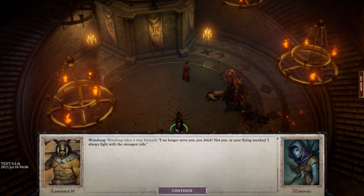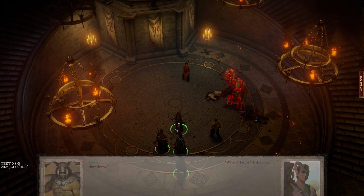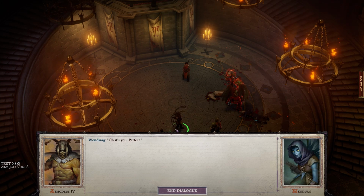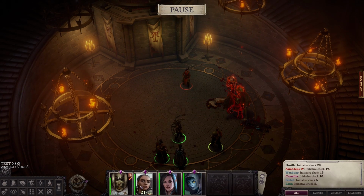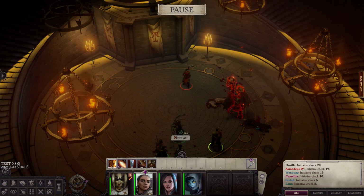Wenduar takes a step forward. I no longer serve you, you bitch. Not you or your flying monkey. I always fight with the strongest side. Lan emerges from the shadows, knocking an arrow on his bow as he moves. What'd I miss? A dramatic showdown? Oh, it's you. Perfect. They will break against our resolve.